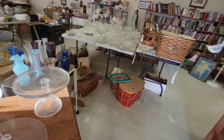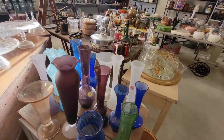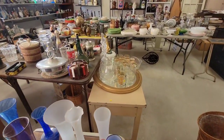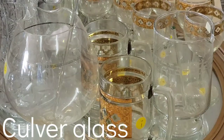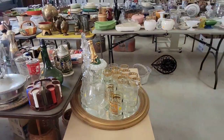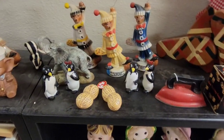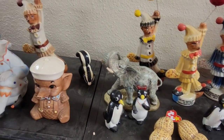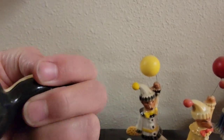Oh, here's the vases over here. I don't see anything I like. There's some Culver glassware there, but not in the market for that today. Chili and Millie or Willie or whatever her name is. I have this.